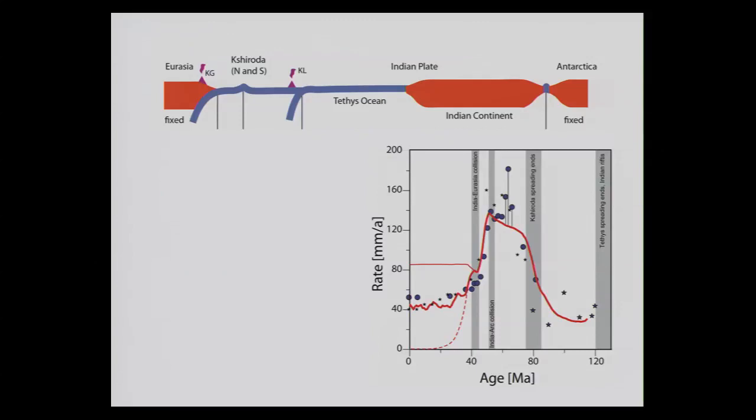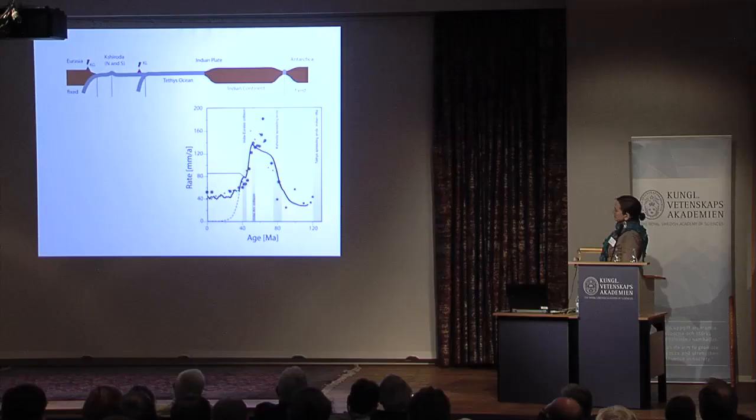If that was all that happened, we would have rates that quickly drop to zero because there's no more slab pull. But instead, this is where we do the sort of hokey pushing of India from behind, and we manage to maintain convergence with some shortening of the overriding plate, somewhere around 40 millimeters per year.